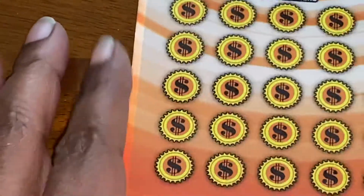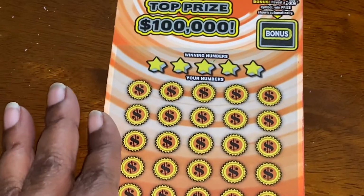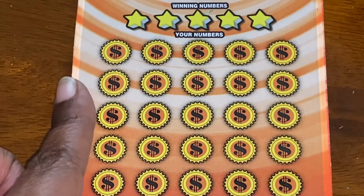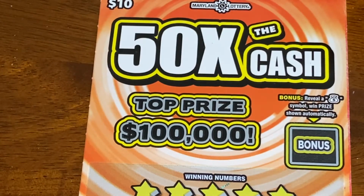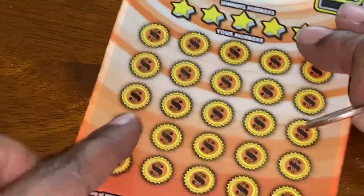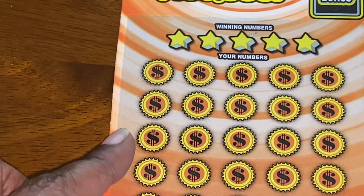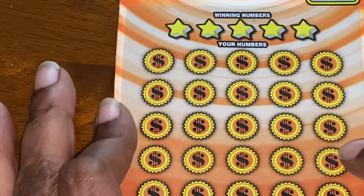But hey, here come the clean this off real quick. Here come the 50X cash tickets. Maybe we'll have a little luck on these as well. Make sure that you can see it. Okay, so this ticket here is, of course, the 50X, the cash ticket. Top prize is $100,000. If you get a bag with a money sign in the bonus area, which I've never gotten, you will receive instantly $50. And if you, down here, see a 5X, 10X, 20X, or a 50X, then you get that times amount more. So, for example, $5, and then you see a 5X, and that's $25. So, let's get to scratching.